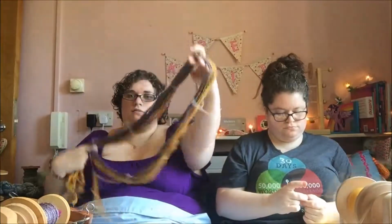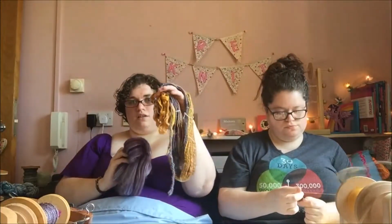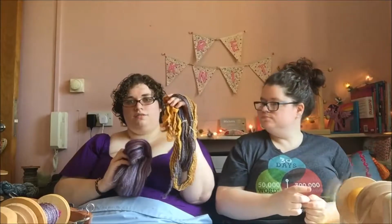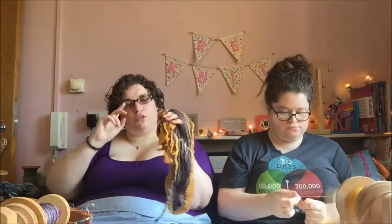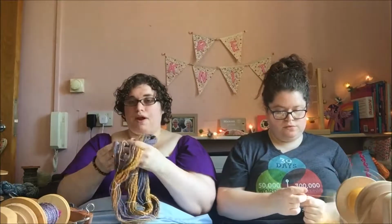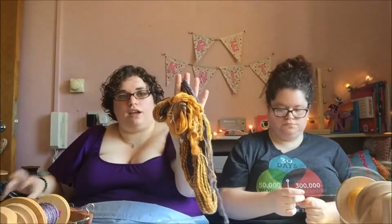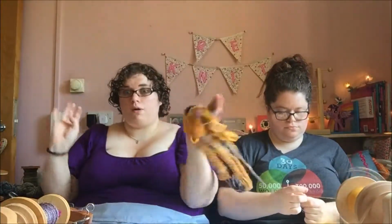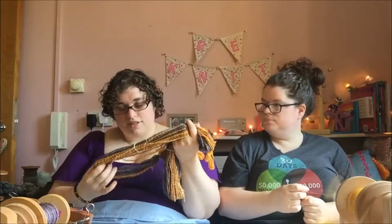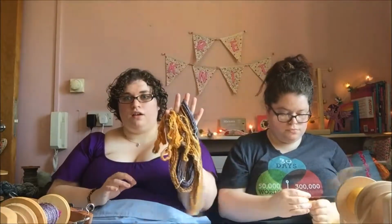And I think when I have spun 100 grams of this, this was 50 grams, and plied it up, I will knit them together into something, possibly a shawl, because it's basically the same sort of purples and browns in this fibre, and then the nice golden yellowy colour will be a nice sort of pop of colour. So that's the plan. When I've spun this up, I can have a look at how much I've got.